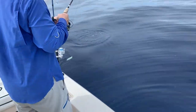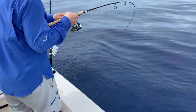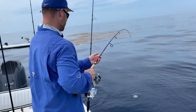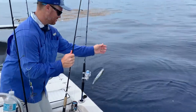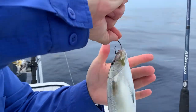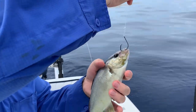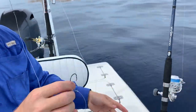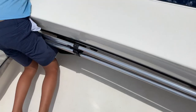Whoa! Oh, hook. Nice! Bare hook. Bare hook. Isn't that funny? That's awesome. Bare hook on the Almaco. Almaco action, baby. Circle hook does its trick. That's just a bare circle hook, no bait. No bait. Yeah, looks like you can just put them right back out. Just like that. Give me the big guy. I want the big guy. Hang on.